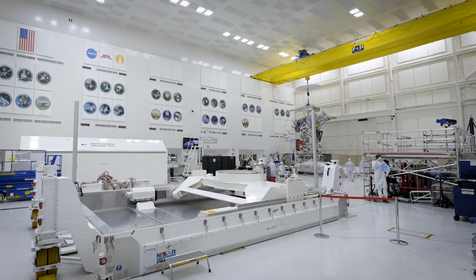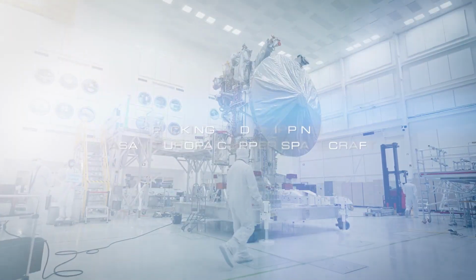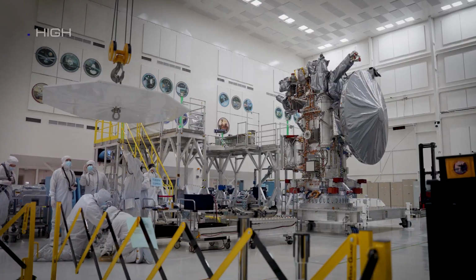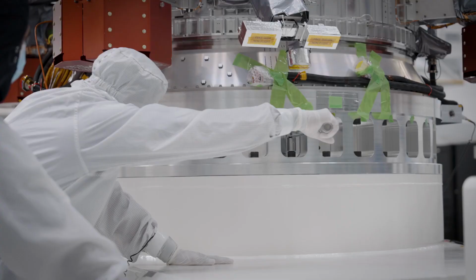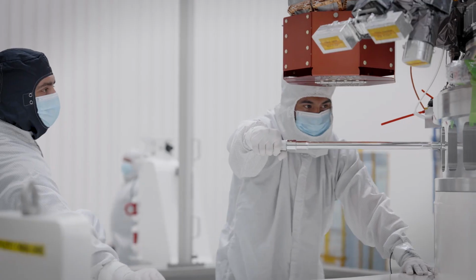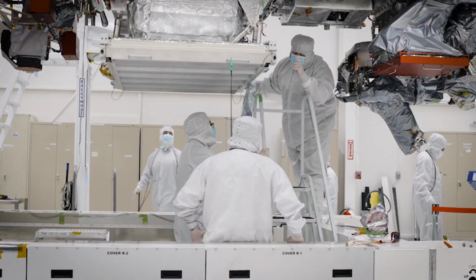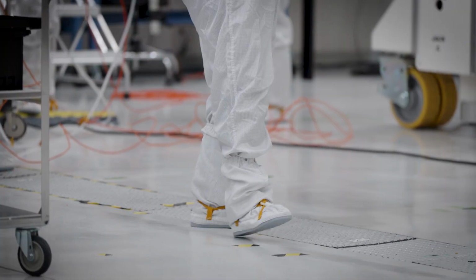Have you ever thought about how we take a spacecraft from the Jet Propulsion Laboratory in Pasadena, California, and move it to Florida to get launched? So what you're seeing here is what we call High Bay 1. The engineers, the technicians, the quality assurance members of our team are actually getting our spacecraft ready. The process for preparing the spacecraft is really an art form, a dance.